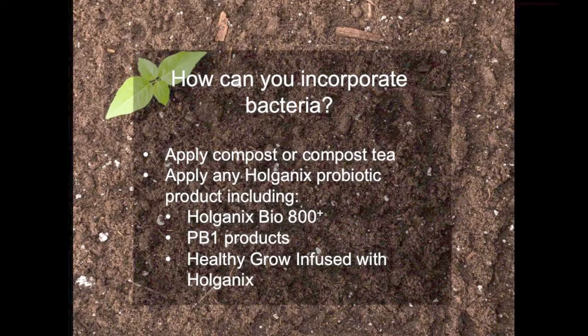And a neat thing about Holganix bacteria is they are different than the kind of bacteria that are currently present in the soil. We're introducing new species. There are somewhere between 70 to 100 species of lactobacillus in our product. This is the Bio 800 product? In the Bio 800 product, it's also in all those products, but the emphasis is the Bio 800.